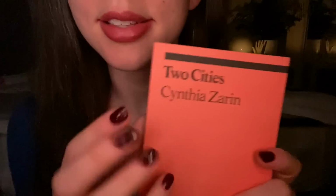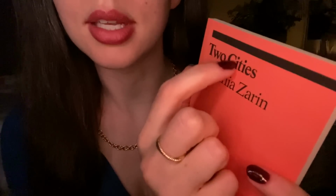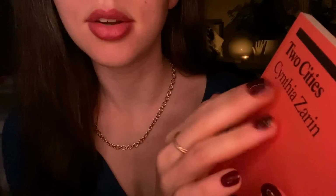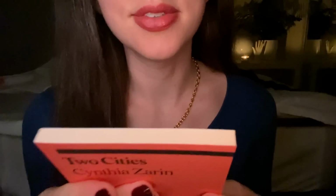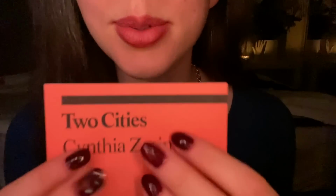And then I picked this up. It's called Two Cities by a poet called Cynthia Sarin. The quote on the back says, "I had come to Venice because I was preparing to break my own heart and I needed another version of love." That sounds very Eat, Pray, Love-y, which I'm not opposed to. I'm not opposed to it, by the way.